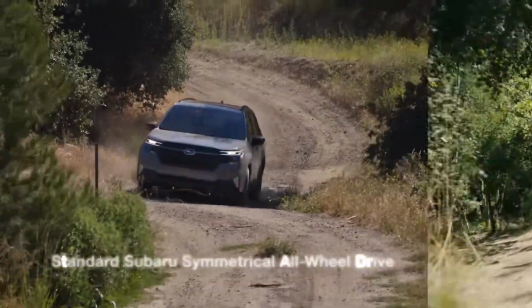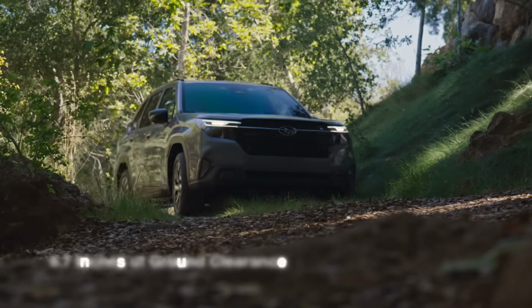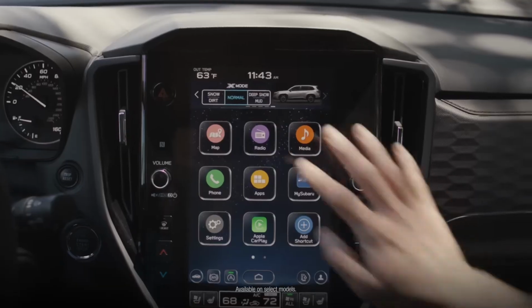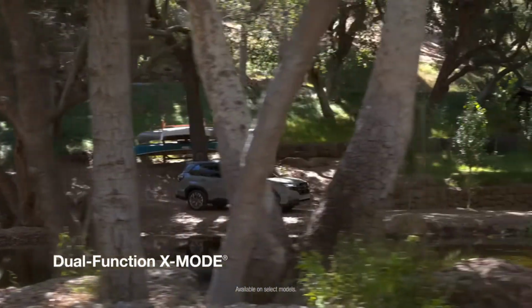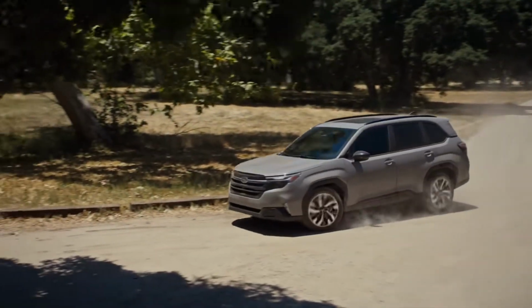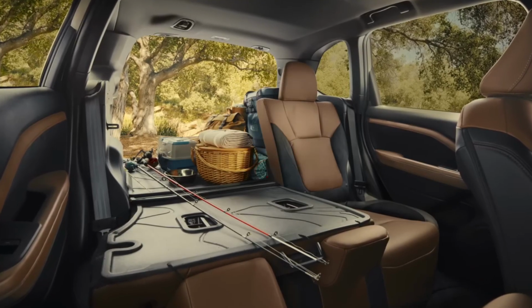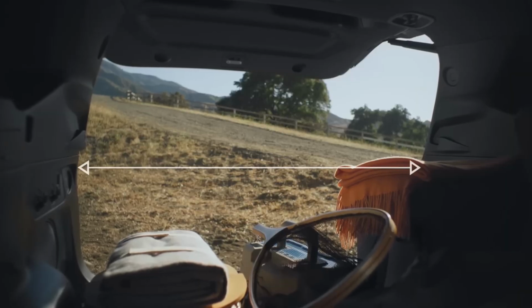The Forester's interior is spacious and thoughtfully designed, with ample room for passengers and cargo. It comes standard with a 6.5-inch infotainment system, with an 8-inch screen available on higher trims. Subaru's EyeSight driver assist technology includes adaptive cruise control, pre-collision braking, and lane departure warning. With a starting price of about $25,895, the Forester is an excellent choice for those needing a durable and family-friendly SUV.